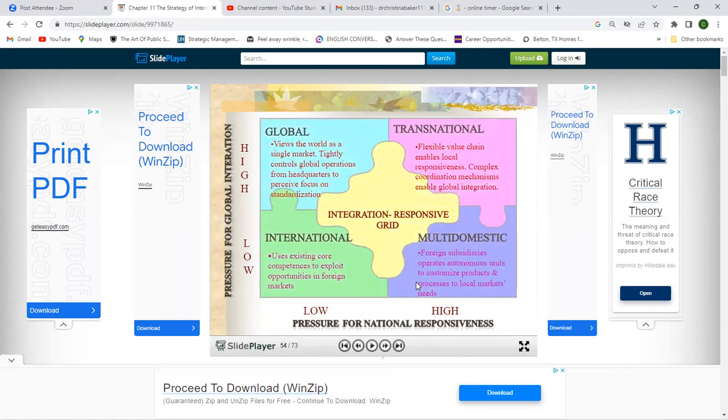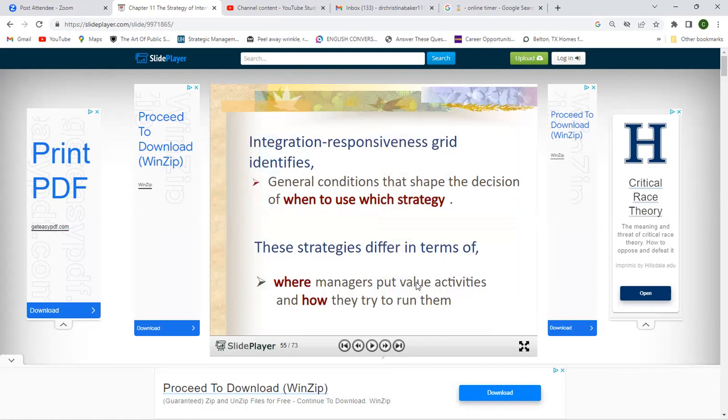Global views the world as a single market, tightly controls global operations from headquarters, and focuses on standardization. Multinational has a flexible value chain that enables local responsiveness, and complex coordination mechanisms that enable global integration. International uses existing core competence to exploit opportunities in foreign markets. Multi-domestic has foreign subsidiaries operate as autonomous units to customize products and processes to local market needs. The integration responsiveness grid identifies the general conditions that shape the decision of when to use a strategy. These strategies differ in terms of where managers put value activities and how they try to run them.